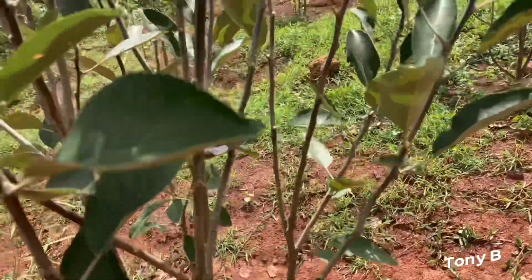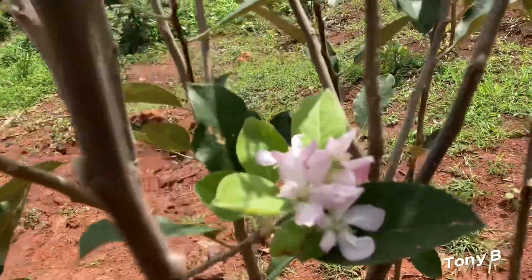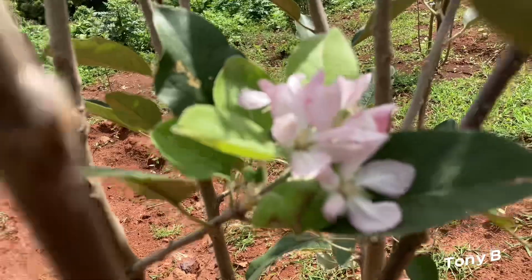Flowers here. That is a beautiful flower right there.